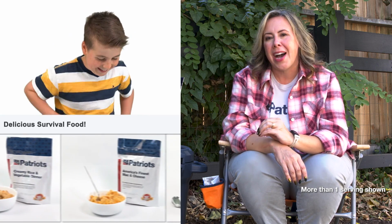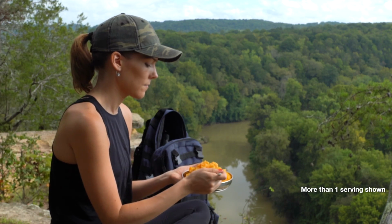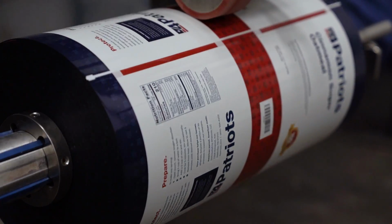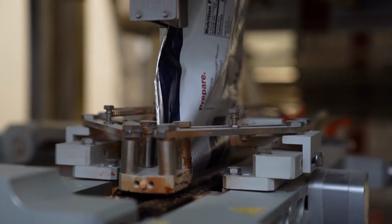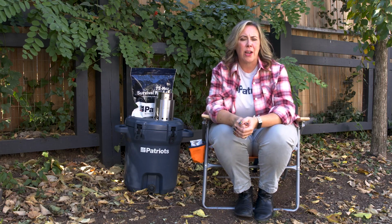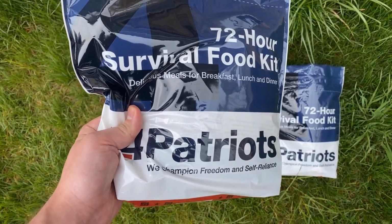Also, our survival food doesn't taste like cardboard. We go the extra mile to make sure that our survival food tastes great. So when you do serve it to your families and neighbors, they're gonna love you for it. Our 72-hour survival food kit also comes in disaster-resistant packaging. Now, a flood might take out your box of rice. This guy will survive, even if it gets a little wet on the outside.